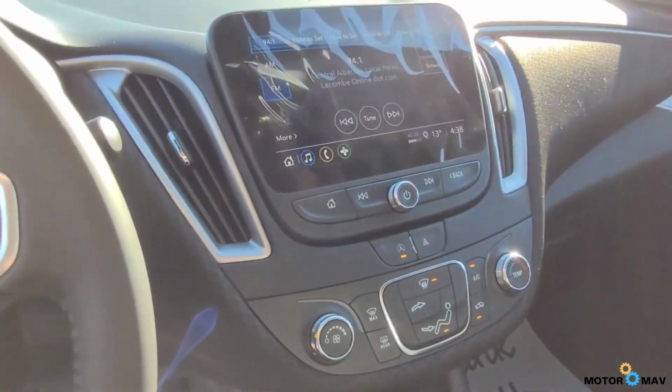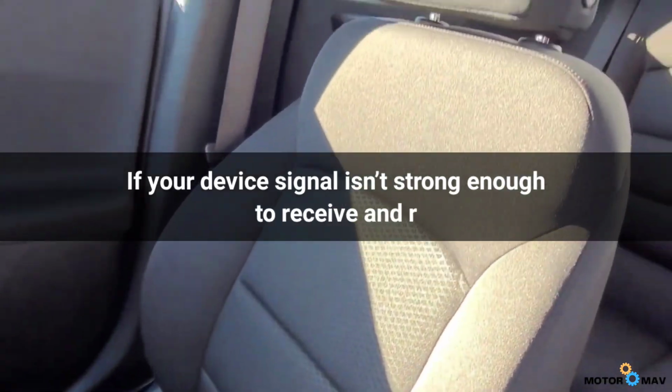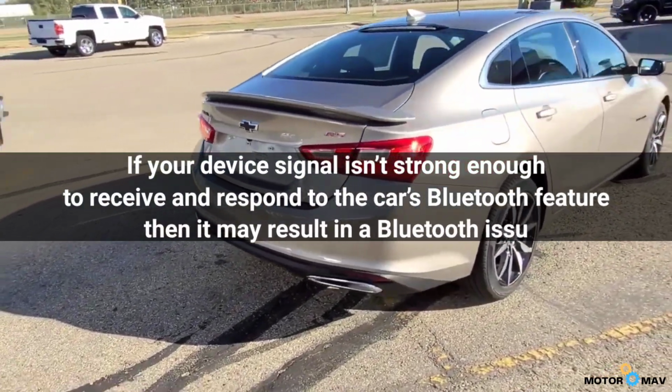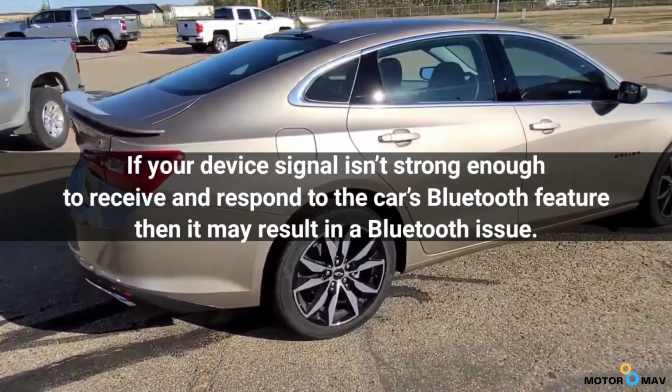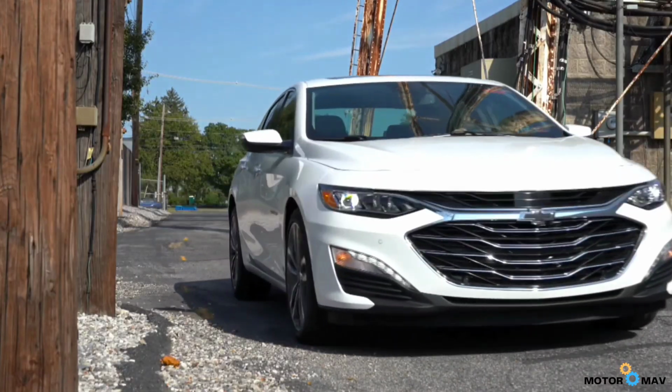Number 4. Weak cellular signal. If your device signal isn't strong enough to receive and respond to the car's Bluetooth feature, then it may result in a Bluetooth issue. In this case, repair or replace devices.